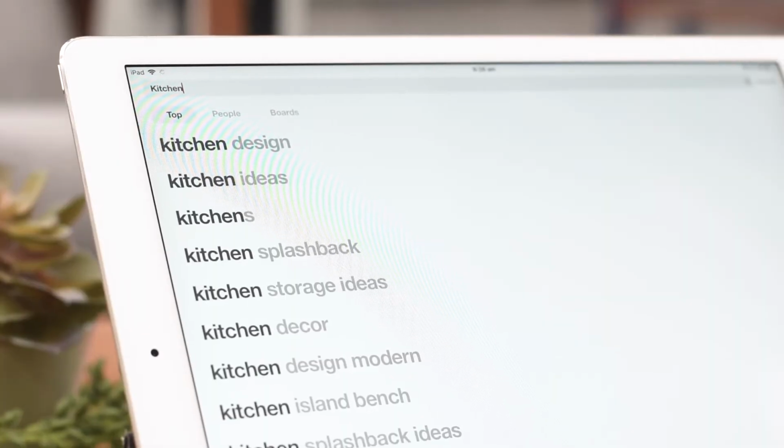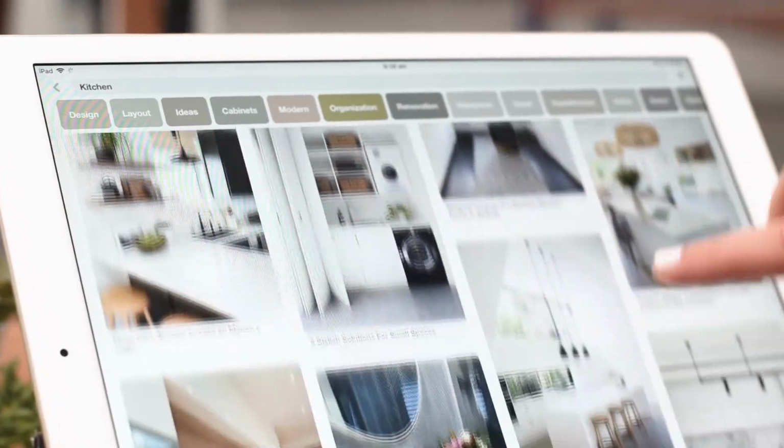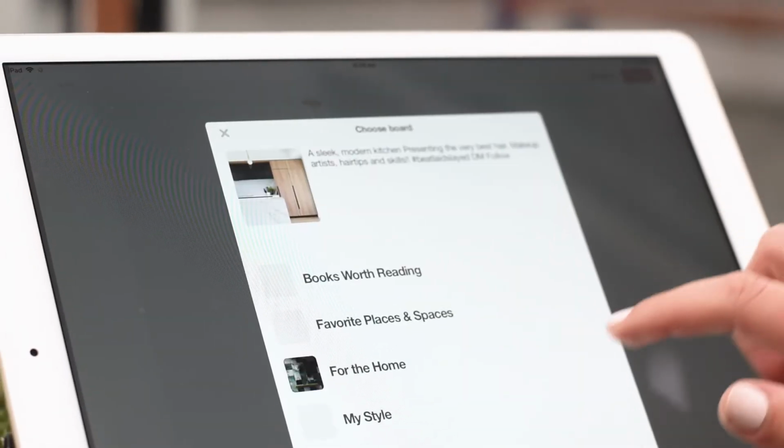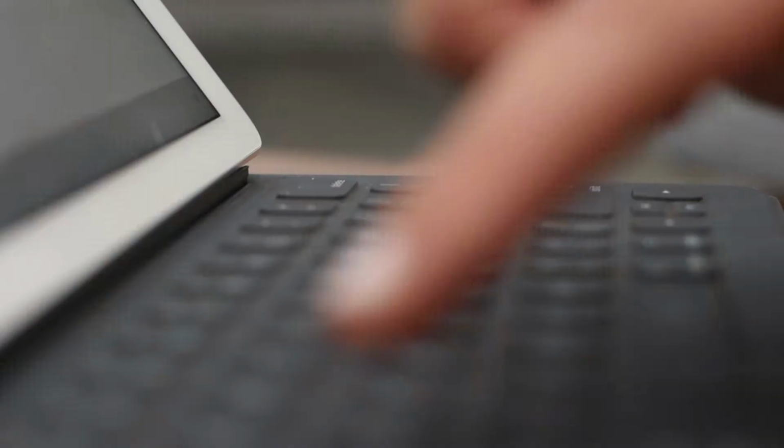When searching on Pinterest, use broad search terms like kitchen or bathroom. You'll soon find yourself drawn to a particular look. Narrow your search terms down to see more of what you want. Don't forget to save all the images you like. There's nothing worse than losing that perfect pic.